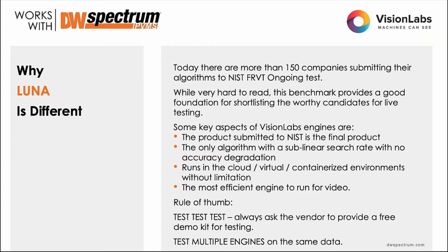And so where we really separate ourselves is that the product that we submit to the NIST, that's the final product. That's the enterprise product that you're going to get. Some companies submit research algorithms that you're not going to ever see because that's just so that they can perform well in the NIST test. We submit our enterprise algorithm, and so what you see is what you get on that test.